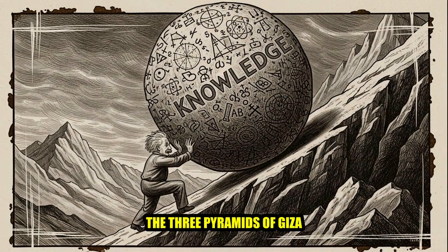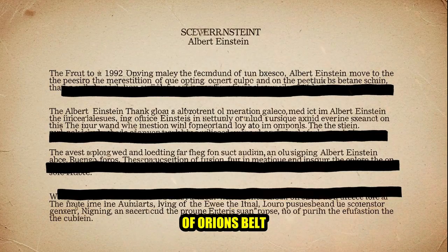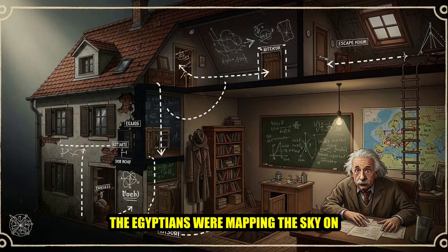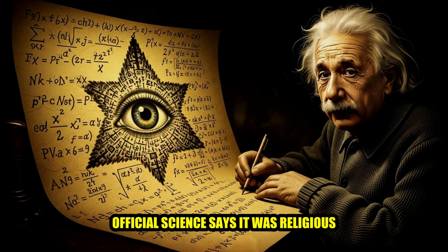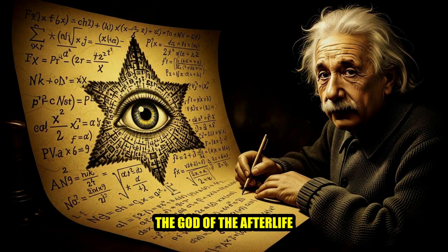The 3 pyramids of Giza, when viewed from above, mirror the position of the 3 stars of Orion's belt. The Pyramid of Menkaure, the smallest, is slightly offset from the perfect alignment, exactly as the star Mintaka is offset from the other 2. The Egyptians were mapping the sky on Earth. Why? For what purpose? Official science says it was religious. Orion was associated with Osiris, the god of the afterlife.